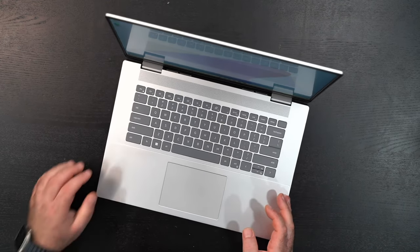Everything seems pretty snappy so far, but of course we just got our first look at it. Now it goes back as far as you see here, and you can get a look at it. It doesn't have a 180 degree hinge.